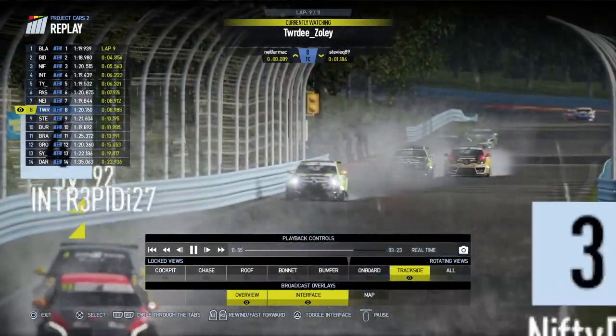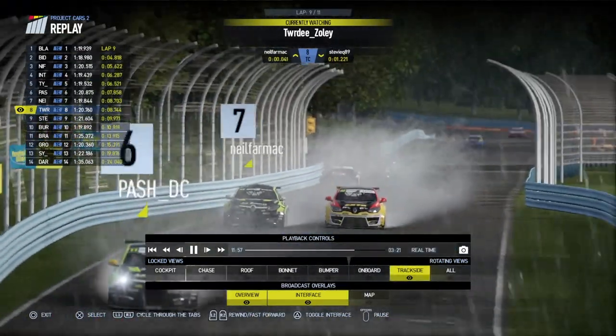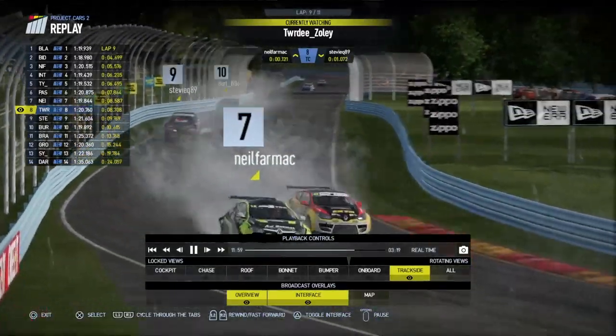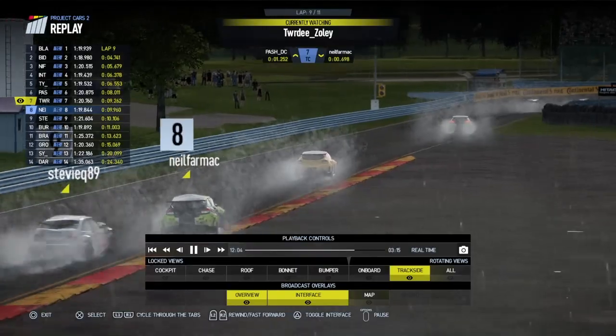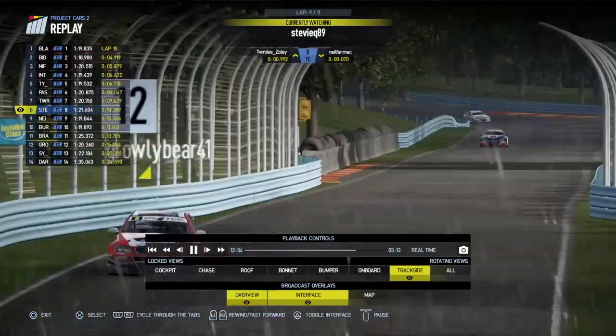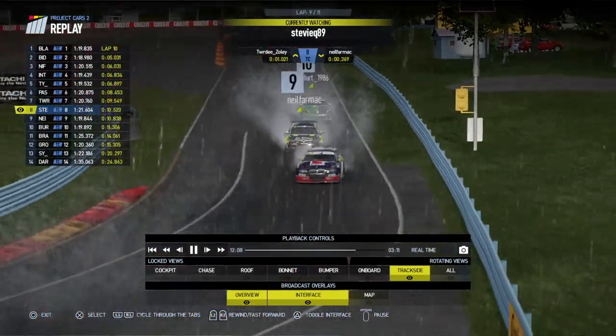Okay, here's a replay of the Twirly and Neil incident on lap 9. So into the corner. Actually, there wasn't really an incident because Neil just runs wide under brakes and Twirly goes through. So Neil actually goes wide himself. Then very close to Stevie on the rejoin, and then we continue.